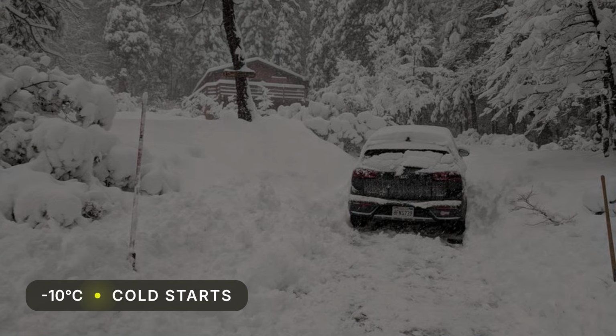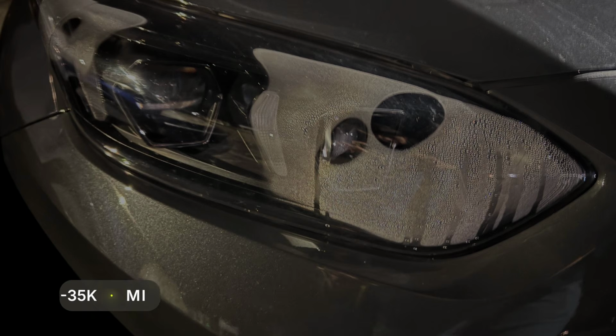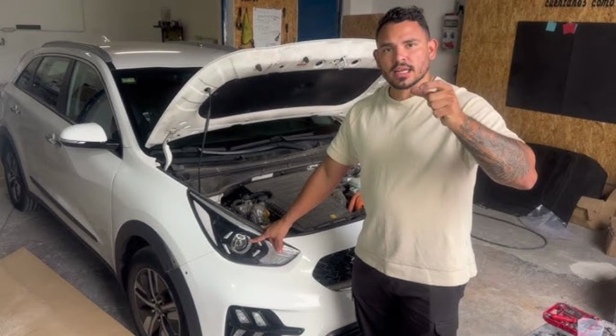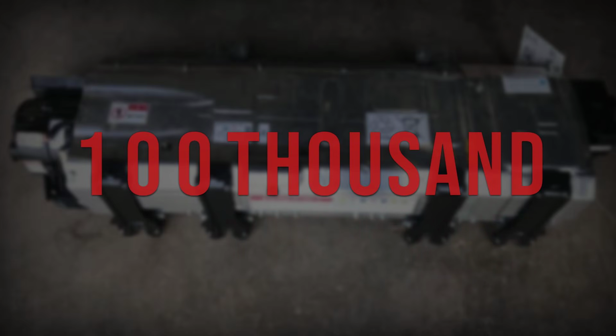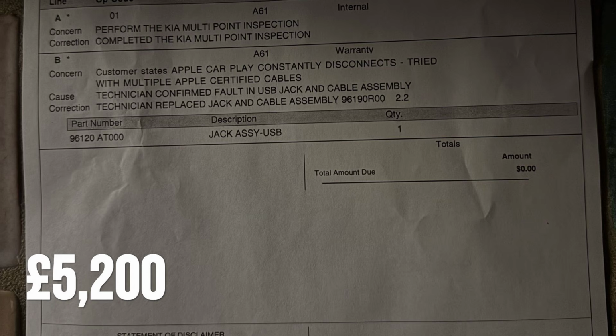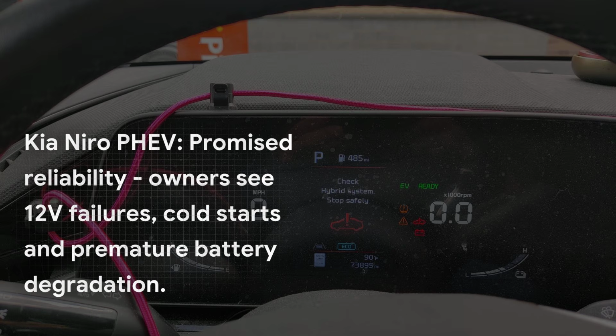The car simply will not start without warning, frequently in cold weather below -10 degrees Celsius. Door handle sensor failures render the keyless system unreliable after 50,000 miles. LED headlamp condensation develops after 25 to 35,000 miles, requiring expensive replacement light clusters. The hybrid battery degrades noticeably after 100,000 miles. Battery replacement costs exceed £5,000. The plug-in variant shows premature battery degradation, contradicting manufacturer claims.